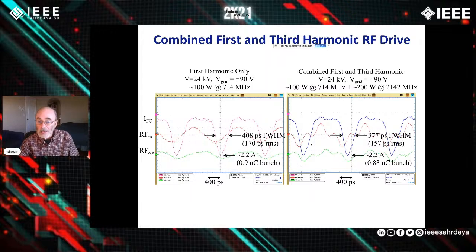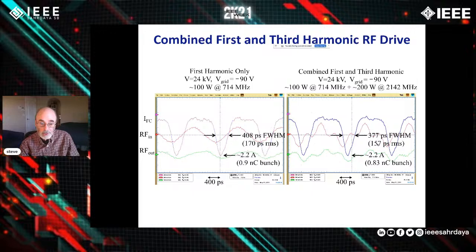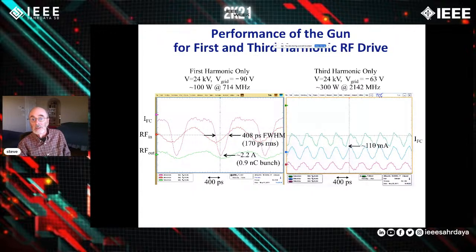And this is what happens as we add third harmonic drive to it. We can shorten it slightly. So now basically we've gotten it down to 157 picoseconds, and you can see that over here. So basically this shows in principle the RF can actually shorten the bunch width. In fact, we look at just modulation like 2142 megahertz. You can see the beam will modulate at that frequency, but at a very low current. So the gun is not really designed for such high frequency, but it will respond at that frequency.